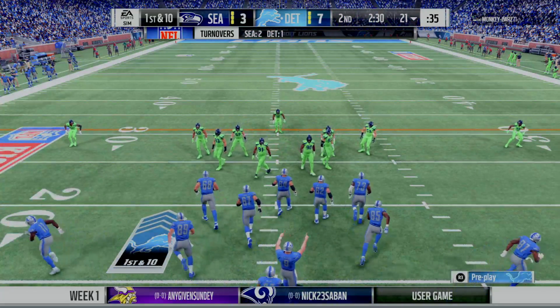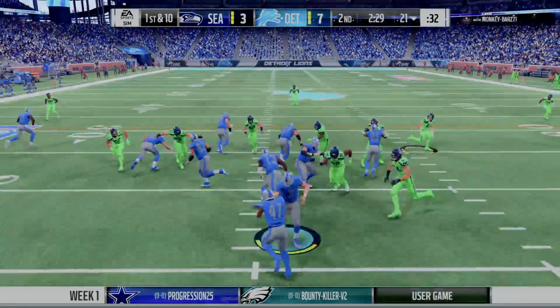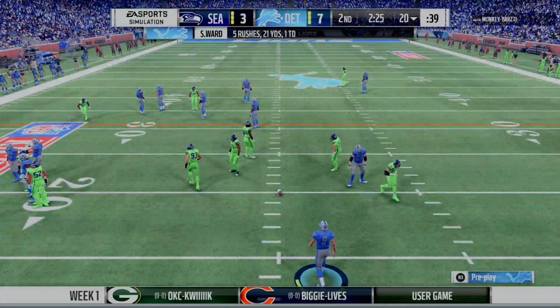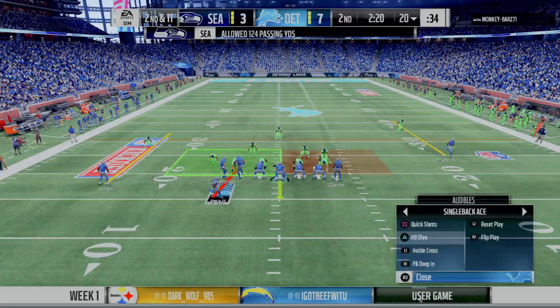Oh, hate to see this. Week 1 of the season. We'll be back. Now Ward. And he got blown up on that play. Back at the 20. That's going to go as a loss of a yard, and it'll be second down.